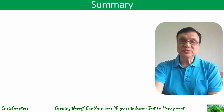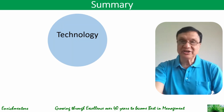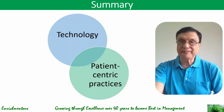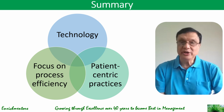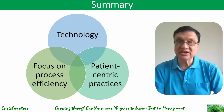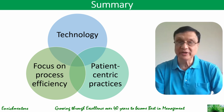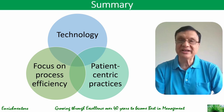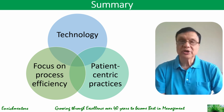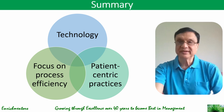So let's summarize what Mayo does. By combining technology, patient-centric practices, and a focus on process efficiency, Mayo Clinic has achieved, and continues to achieve, excellence in revenue cycle management. And these efforts not only enhance their financial health but also improve the overall patient experience, contributing to their reputation as a leader in healthcare.